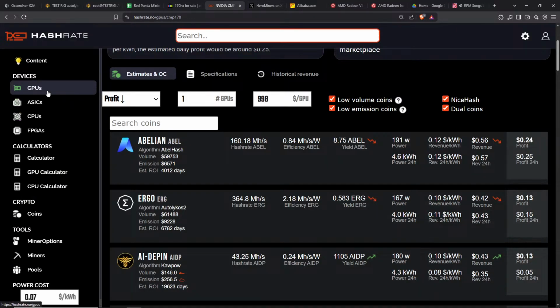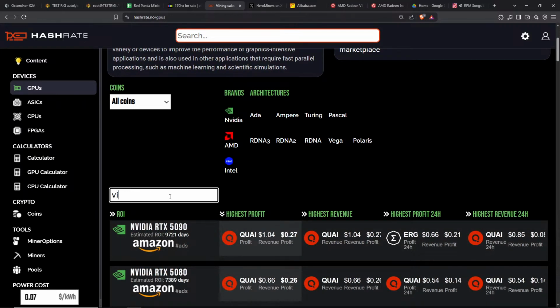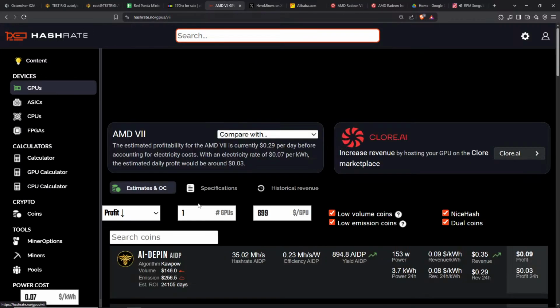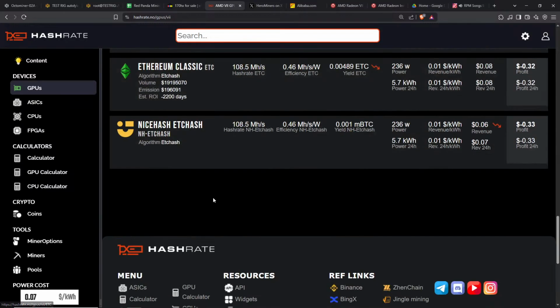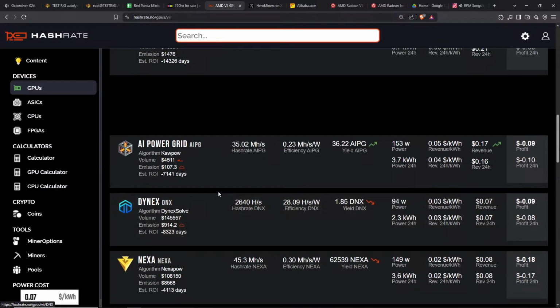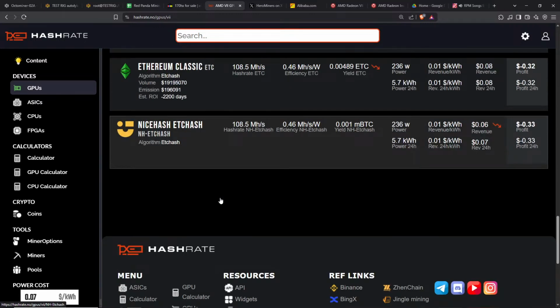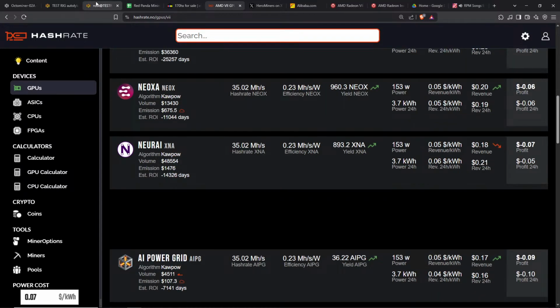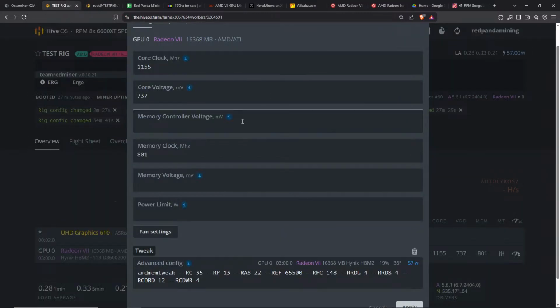I don't remember what Ergo does on Radeon 7. There's not even Ergo on the Radeon 7 on Hashrate.no. I don't even know what the numbers would be on that, or what overclocks it would be like. Something is off with that. I think we gotta change something here.